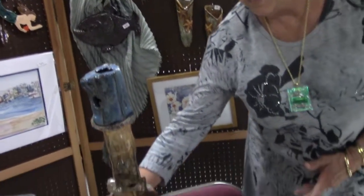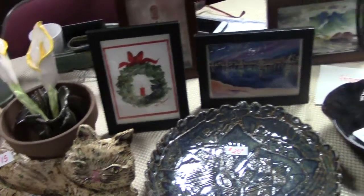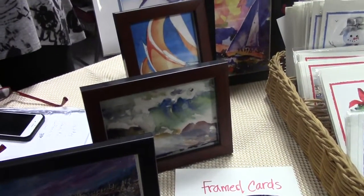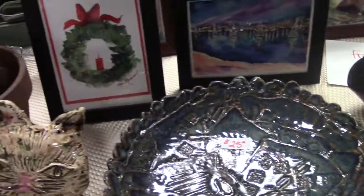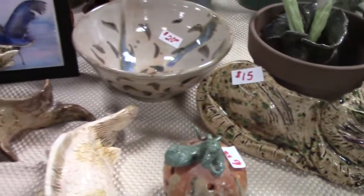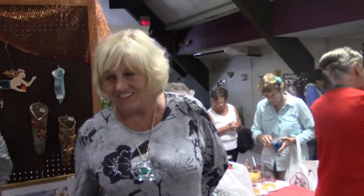And can I ask you, do you have a favorite between watercolors and ceramics? Right now, ceramics. I did watercolors for a long time, and I'm kind of burned out on it. So right now, ceramics is my favorite. Okay, thank you so much for sharing. But I love them both. I love them both. Great. I can tell by your work. Thank you very much.